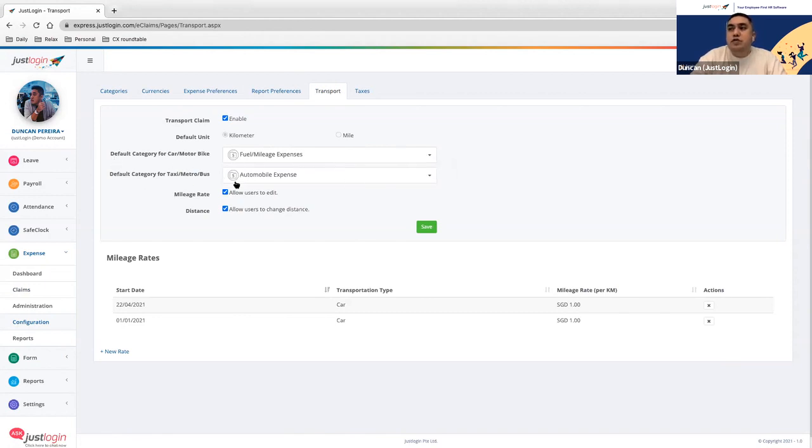This is actually to show an integration with the categories that have already been created, and an integration with our payroll module. So expense, as you know, is an integrated platform. Whatever expenses have been submitted, approved, and reimbursed can then be transferred to payroll, and then your staff can collect the payment from that. So this is the integration portion, and the mapping of the type of travel to the type of category, which will then be related to the type of pay element. And then this is also where you can allow your users to either edit or change the distance.